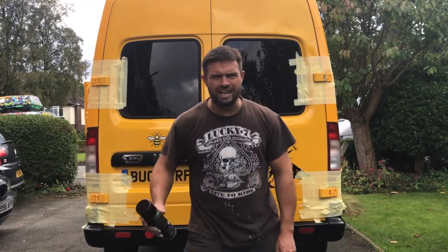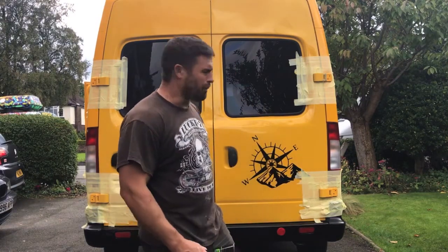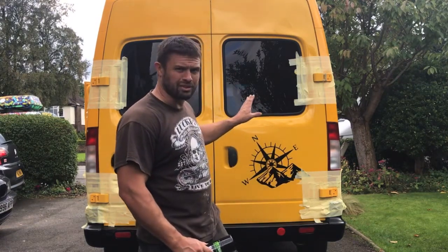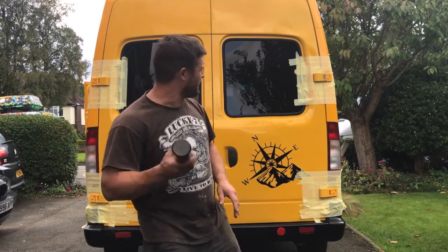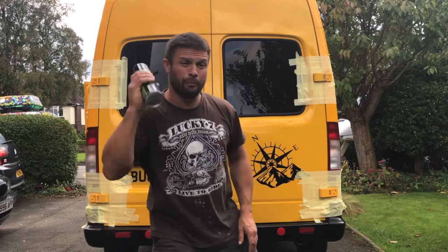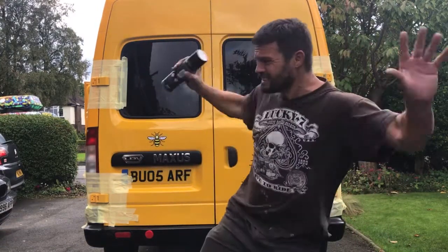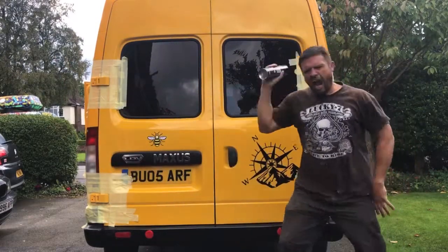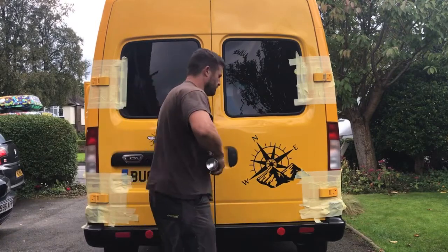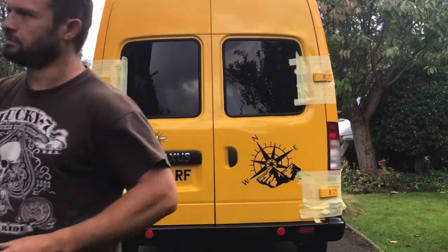Right then, I've just decided that I want black hinges. I've masked them up. I've not put loads of masking tape on it because I can't really be bothered, but it should be just about enough. Let's hope I don't paint anything else except the hinges, but let's go. Should have a mask on.